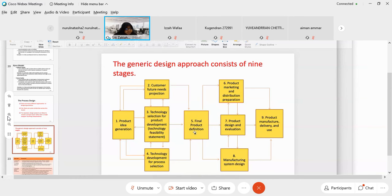Then you do apa nama dia? You look at the product marketing and distribution preparation. Okay? Kena tahu where to sell, how to market, which area that you want to sell to. Okay? Like certain products dia develop dua models. Okay, one for those dia punya focus is young people, right? Some focus elderly people. Depends, right? So how is your distribution preparation?